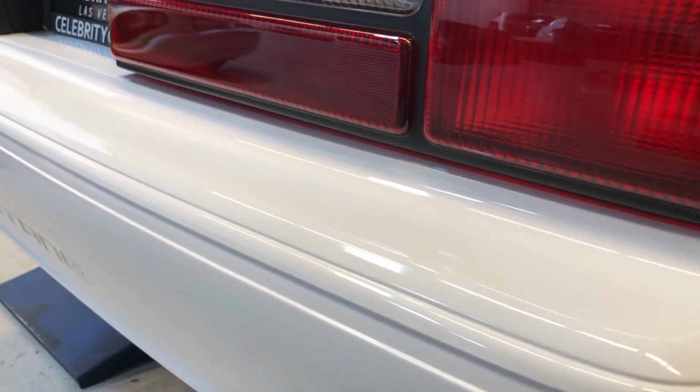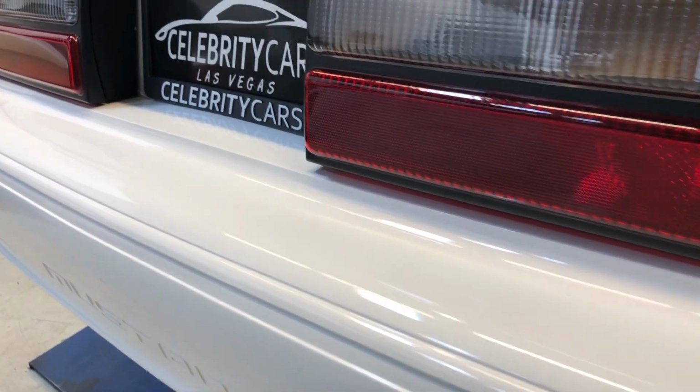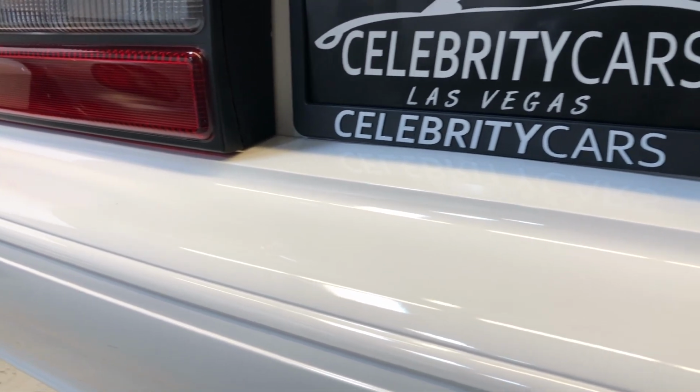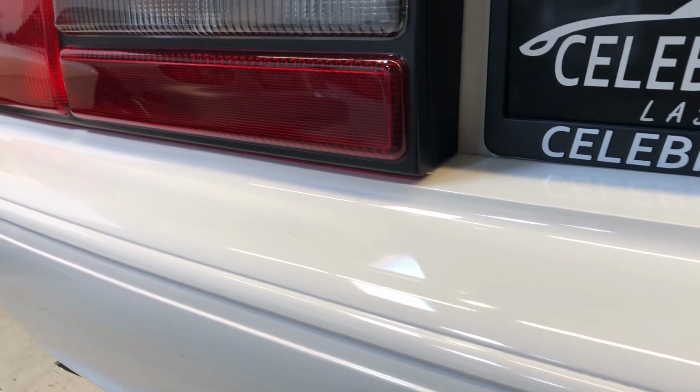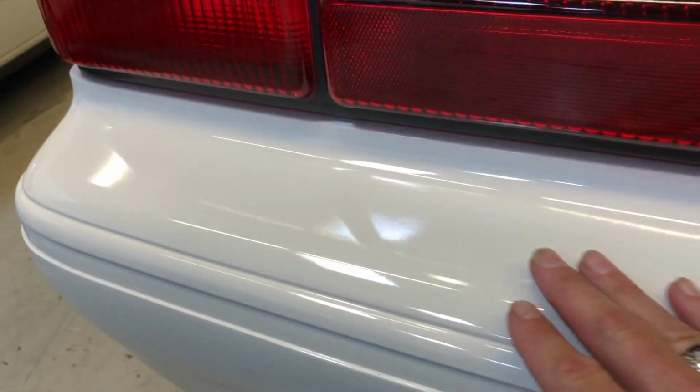So here's your rear bumper. See that beautiful shine there. Once again, zero road wear. That's a difficult thing to say unless you're selling a brand new car, that there's zero road wear. No brake dust, no extra soot sitting back here. It's very smooth. No clay bar needed. That's a good view right there.